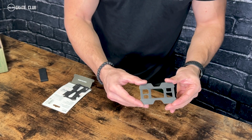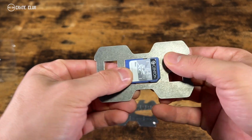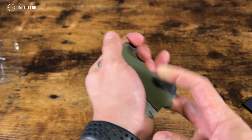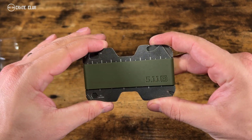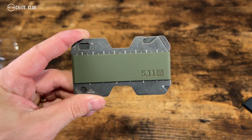You can see that this is the actual shape of a legitimate SD card. And you can see in the video here, I did fit one on the inside. It doesn't clip in, but what you can do is combine these two pieces, wrap the band around it, or even a piece of tape, and that SD card is now secure. According to 511 Tactical, because of the material that this is made out of, it's going to be resistant to RFID attacks, so your SD card or whatever memory card you decide to store in here will actually be safe.